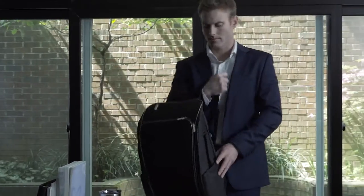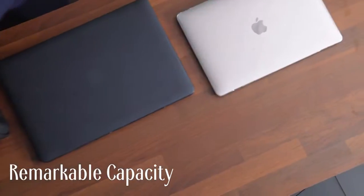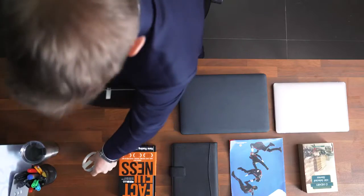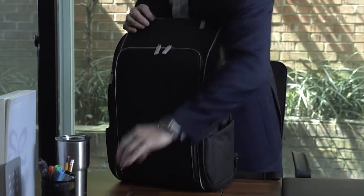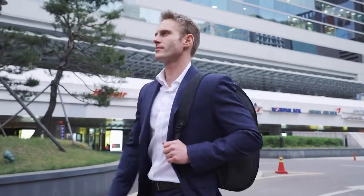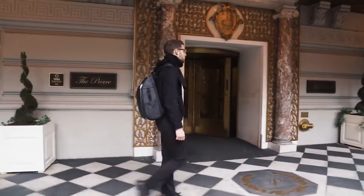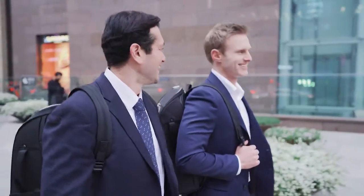The backpack's remarkable capacity allows you to bring all you need for a short business trip, while staying focused, efficient, and productive. The TDN backpack truly lets you get more out of each day. The combination of a sleek design, versatility, and functionality make the TDN the perfect travel and everyday backpack. You're always looking your best.